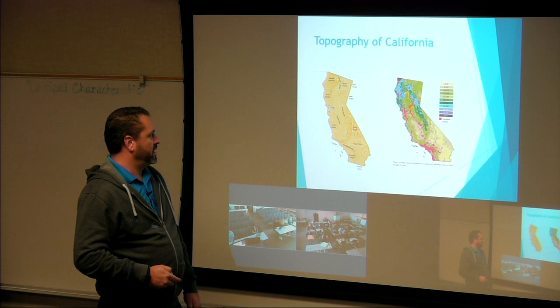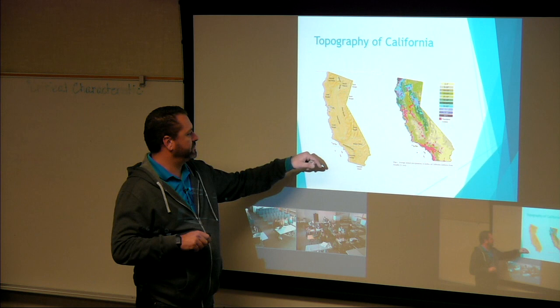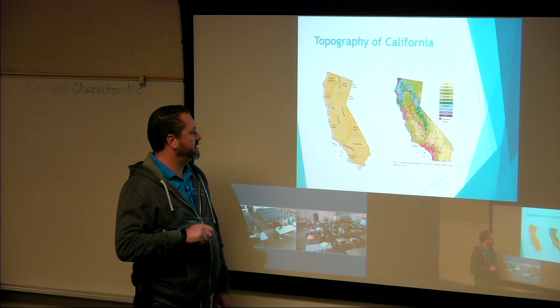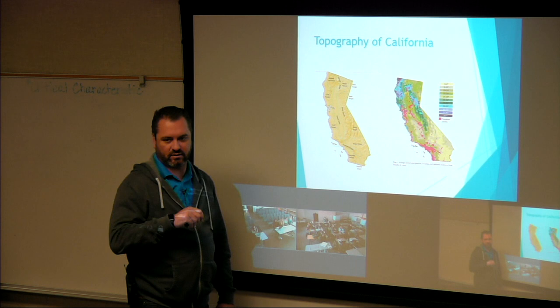So here's the topography of California. We have the Central Valley that runs almost the entire length of the state, from the Garlic Fault running that way and the base of the San Bernardino Mountains right here, going up to the Klamath Mountain or the Klamath River Basin. That's the entire Central Valley. So that's when I'm talking about the Mediterranean climate that grows all the great crops. That's what I'm talking about.